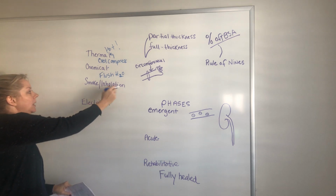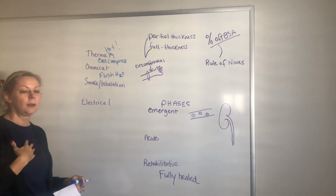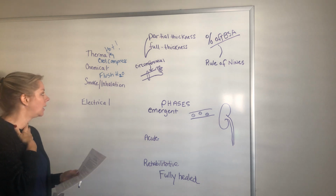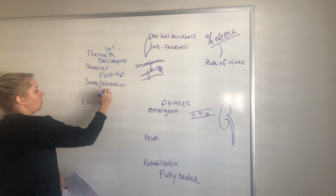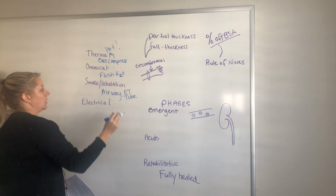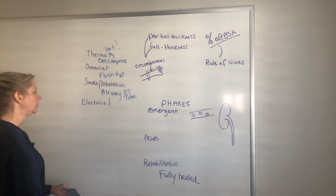Now, smoke inhalation is a little bit different, because if you're inhaling, it's going in your airway. And so these people are going to probably need to be intubated, because you have to worry about airway edema. So airway is the most important with this. So these people most likely need an ET tube, because they probably have irritation and swelling and edema of their airways.